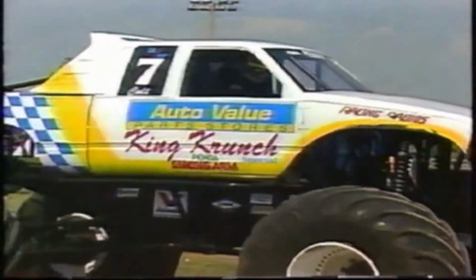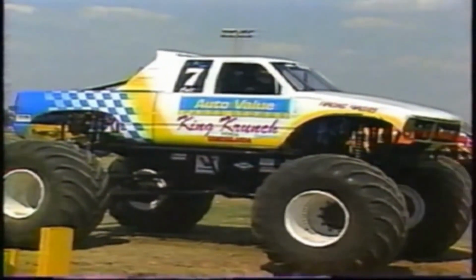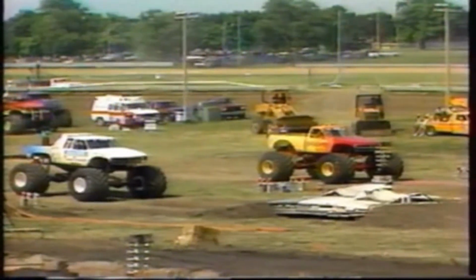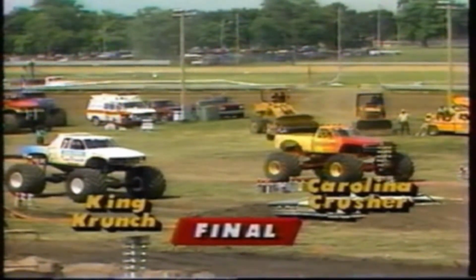Well, Army, finally, after a day of controversy, we are ready to crown a champion here in Missouri. Scott Stevens in the Auto Value King Crunch will go up against Gary Porter. Right there is Gary in the Carolina Crusher. These guys have gone head-to-head many times before, but just like you say, everybody just kind of wants to get this one over today.